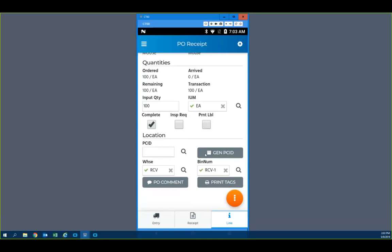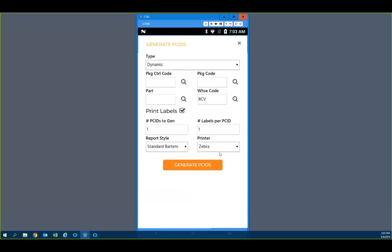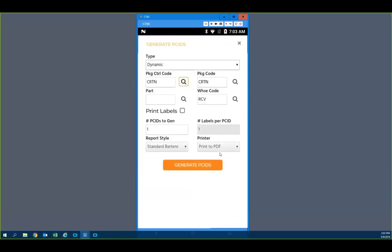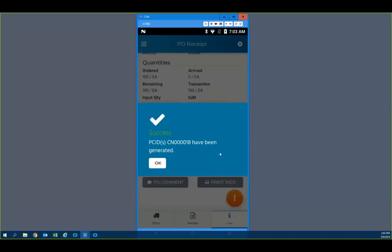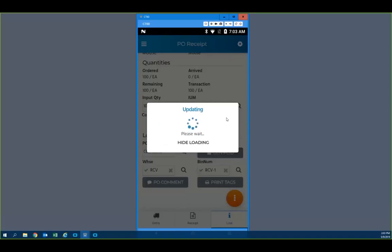And I can generate my PCID. So we'll go in there. I'll just turn that printing off and select my package code and say generate. And it's generated my PCID and assigned it to that transaction. So we'll save that one now.